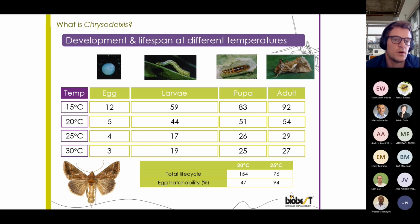Now, I'm sure most of you are already familiar with Chrysodeixis. The golden twin spot is a highly polyphagous moth whose caterpillars primarily feed on foliage, but may also do so on fruit or even internally in legumes. And in many countries, it's considered a very important Lepidopteran pest. It is a pest in alfalfa, clover, corn, artichokes, sweet pepper even, but also field fruits, vegetables, and ornamental plants like gerberas, Lisianthus, ficuses. And I have put together a few numbers that I want to go through with you.